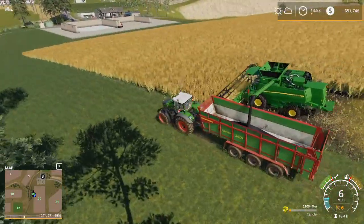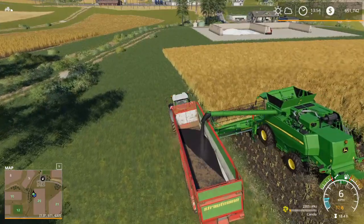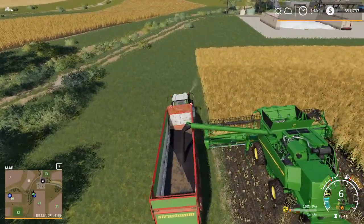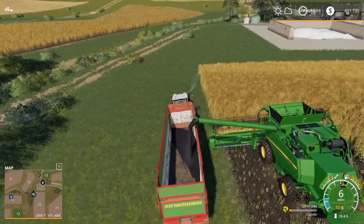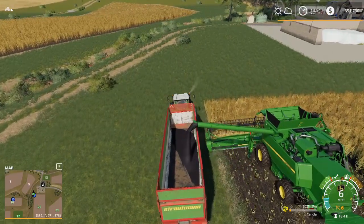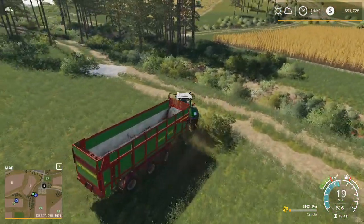So yeah, we got four more fields to harvest. Shouldn't take that long, actually. We've got a couple good-sized harvesters. And at some point, I've got a whole new pit full of silage over there that needs to go down to the biogas plant. So I will be hauling that off camera. That is a bit of a tedious job. And I'm sure it's nothing that looks terribly good on camera. Well, I know it's not. It's just running back and forth repeatedly, but it does bring in good money, and we want the money.